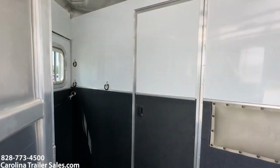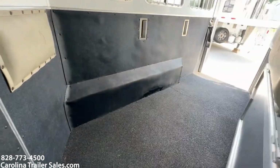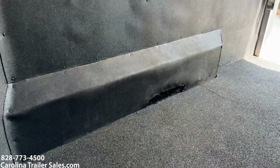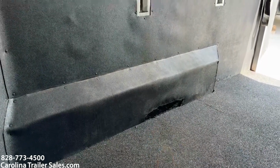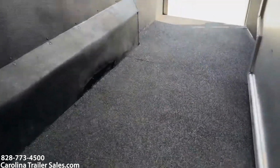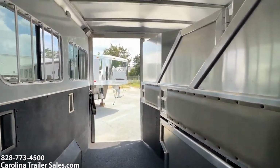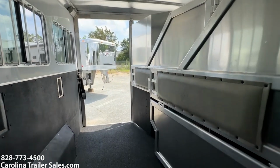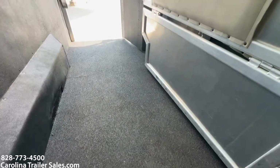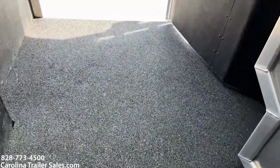Walk-through door. Horse box is immaculate. Down there at the lower part, the middle horse, there was a little bit of tear in the rubber. You can kind of see right there. Other than that, that's it. Horse box, immaculate shape. Poured in floor, which is porous. It actually lets any liquid out. You just hose it out, and you do not need shavings. So that's how that porous polylast floor works.